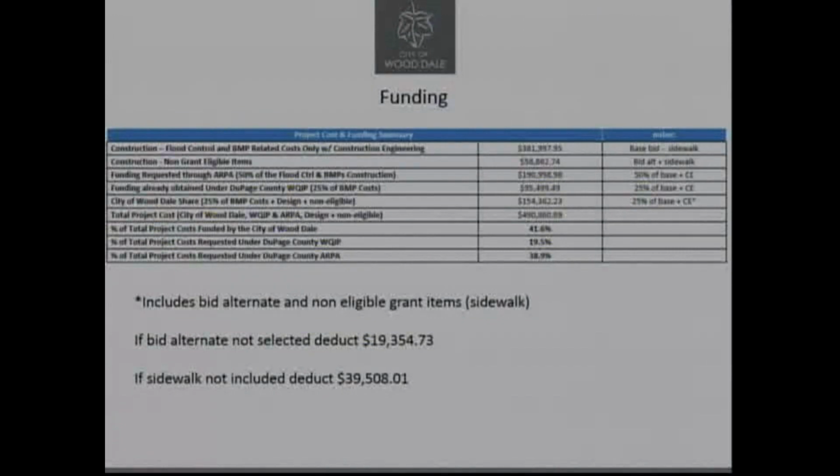Alderman Jacob. Oh, sorry, Mayor. Go ahead. So we have $154,000, and again, Mr. Mermis said we don't have the signed agreement yet. A couple questions. We don't have a signed agreement yet, yes or no?